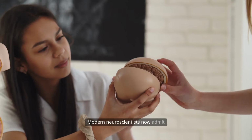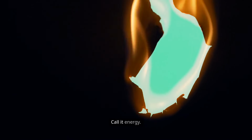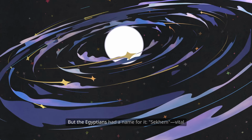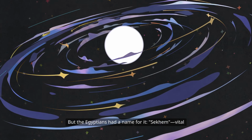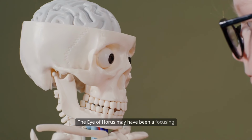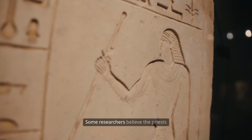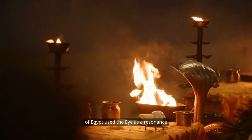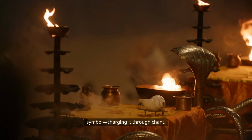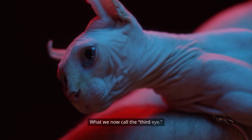Modern neuroscientists now admit that consciousness cannot be fully explained by brain chemistry alone. Something else is involved. Call it soul, call it energy, call it awareness. But the Egyptians had a name for it, Sekhem, vital spiritual power that animated all things. The Eye of Horus may have been a focusing point for Sekhem, a way to concentrate energy, intention, and consciousness into one powerful practice. Some researchers believe the priests of Egypt used the eye as a resonance symbol, charging it through chant, focus, and ritual to open inner sight, what we now call the third eye.